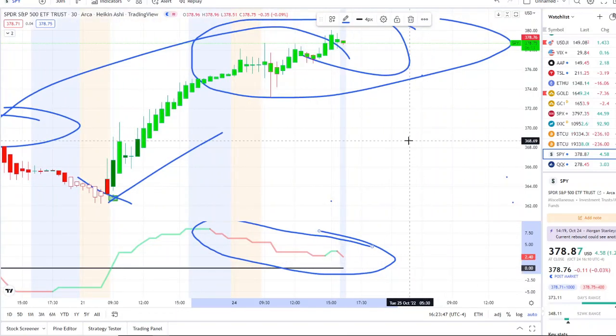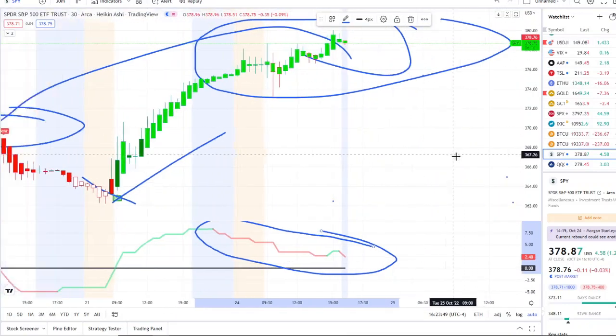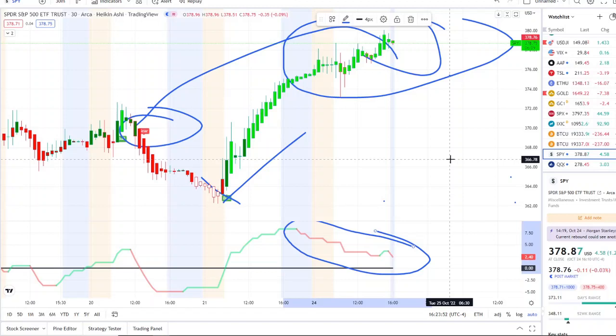I'm going to be watching those inflows versus outflows very carefully, those support and resistance levels, and the strength of the bull and bear indicators as they pop up.